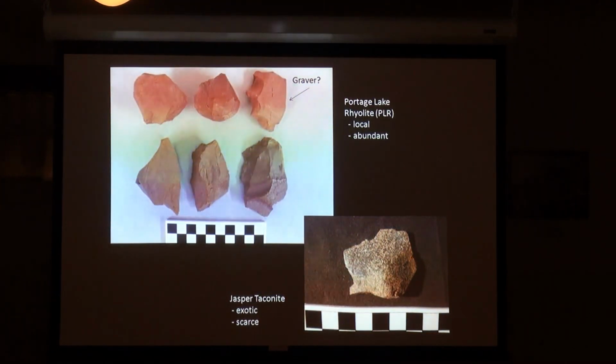And from this excavation, here is the Portage Lake rhyolite, which we associate with Archaic sites. Abundant, whereas more materials such as jasper taconite.